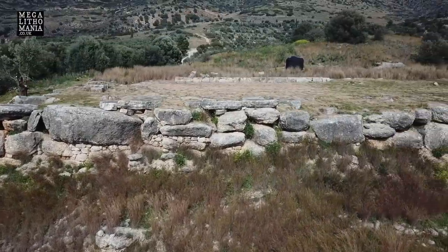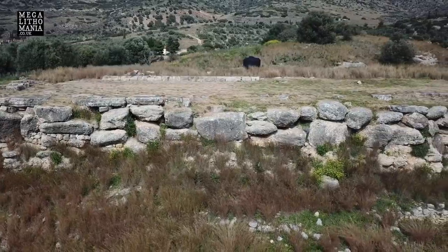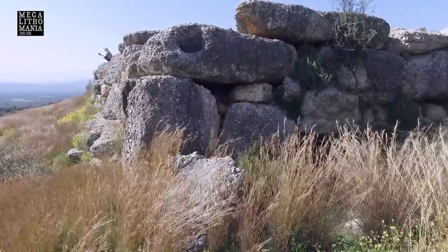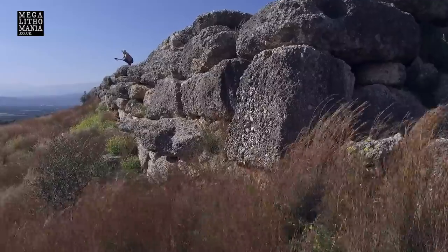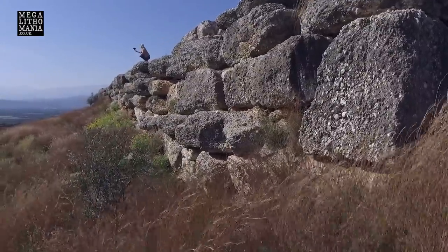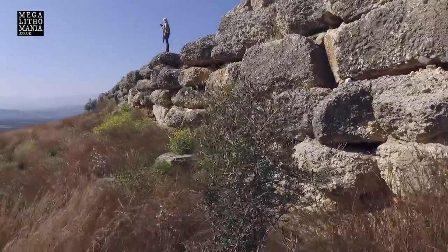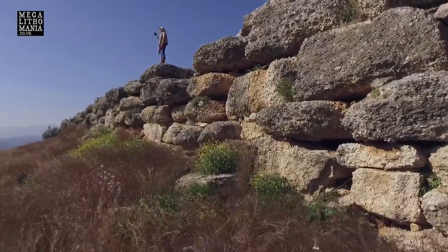And it makes you question, is this Mycenaean, or is this an earlier structure that became revered by the Mycenaean and other cultures? Or what is it? I mean, look at this. This is absolutely huge. This is one of the most impressive megalithic sites I've actually been to in Greece, in all of Europe.